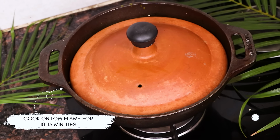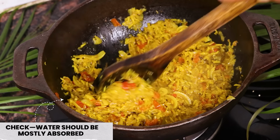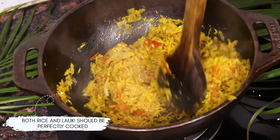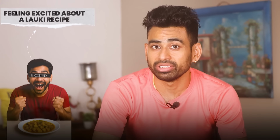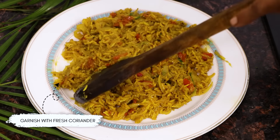Cook it on a low flame for about 10 to 15 minutes. After that, check. Water should be mostly absorbed and both rice and Loki should be perfectly cooked. For the first time ever feeling excited about a Loki recipe. Plate it up, garnish it with fresh coriander, and there you go.